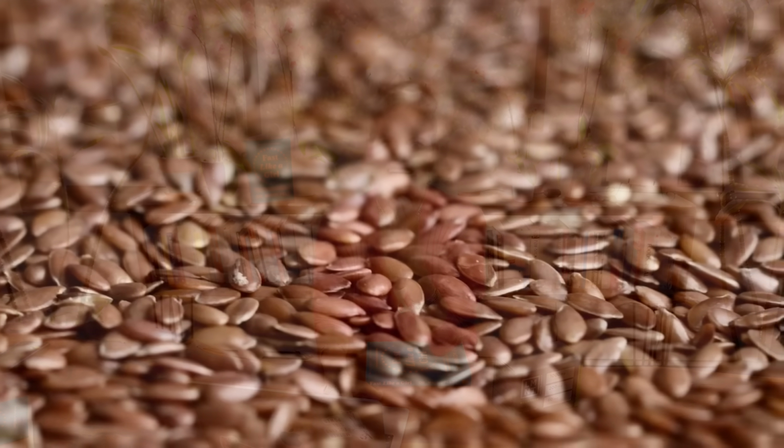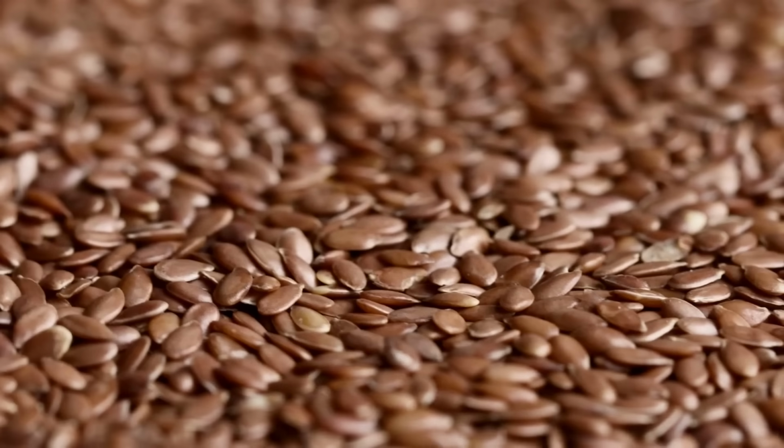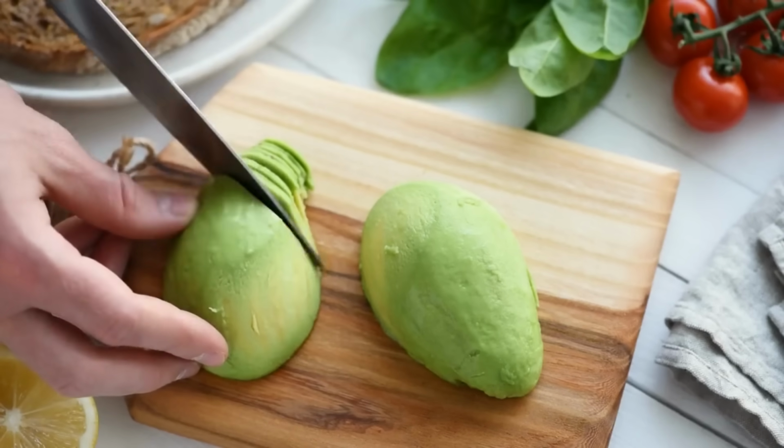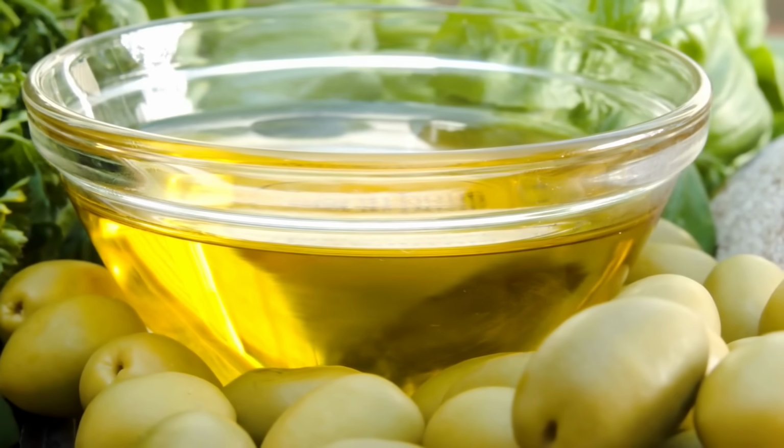Flax seeds. Flax seeds are great for omega-3s, selenium. Sheesh, there's lots of selenium options here, but flax seeds are also great for estrogen. Legumes, specifically lentils and chickpeas, they have zinc in them, back at estrogen. Avocados have healthy fat, vitamin C, and vitamin E, and extra virgin olive oil is also a healthy fat. So you've got vitamin E.